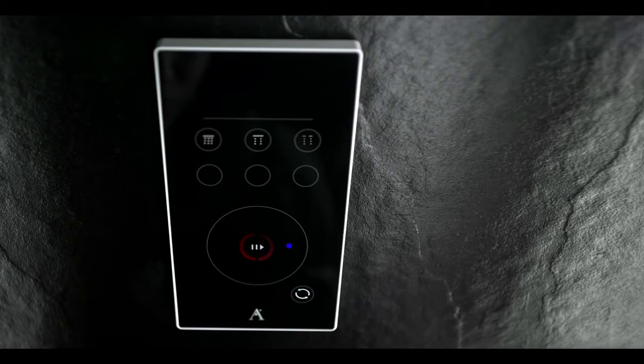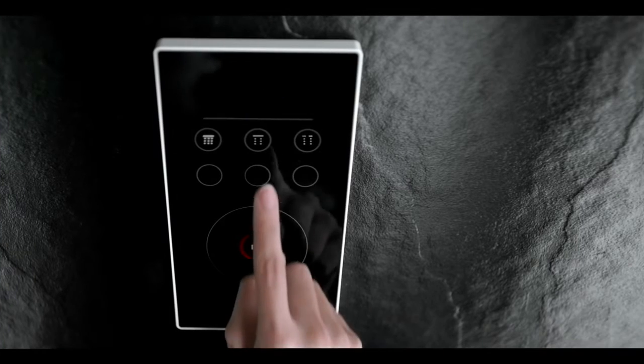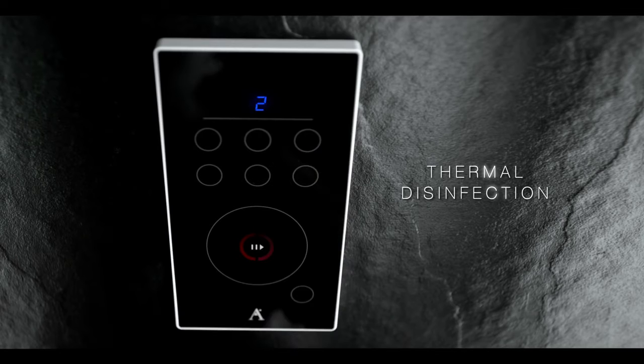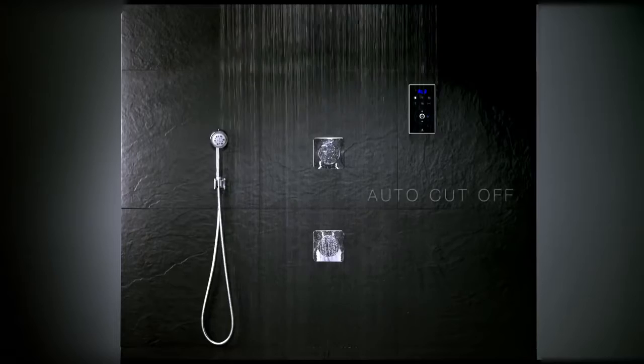It also offers convenience and safety features like warm-up mode, auto clean, thermal disinfection, on-screen alarms, and auto cutoff.